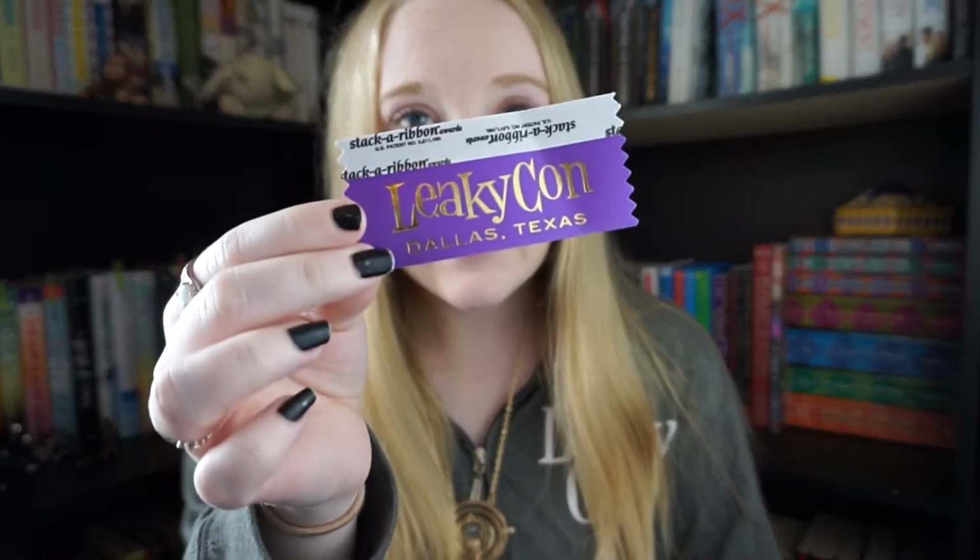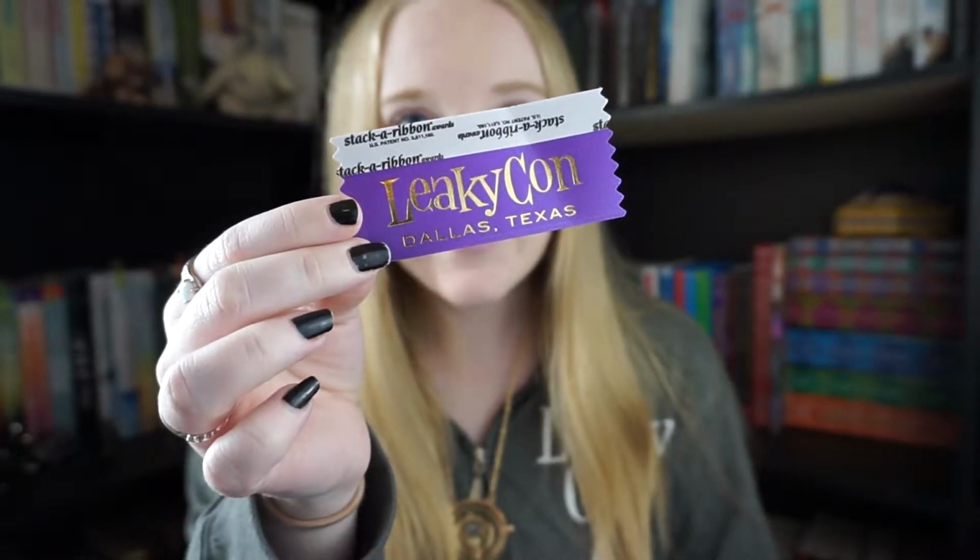And then at these conventions, people make ribbons to hang on your name tag. I didn't hang mine on my name tag, but I kept them just as little keepsakes. So this came in the bag, and it just says Leakycon, Dallas, Texas. And then last but not least, there is a Leakycon sticker and a Leakycon pen.